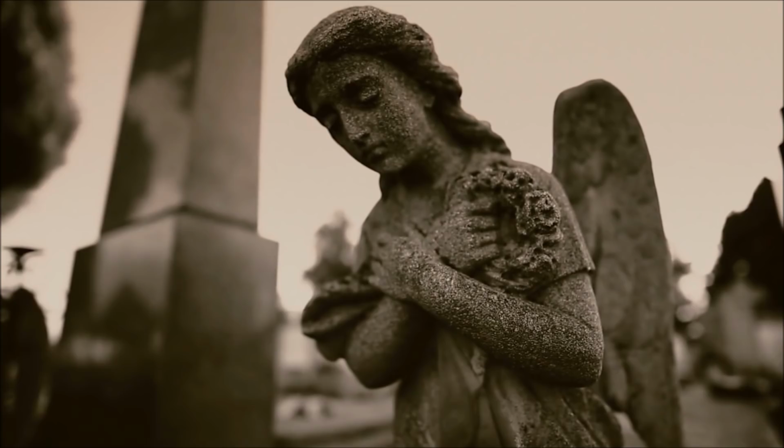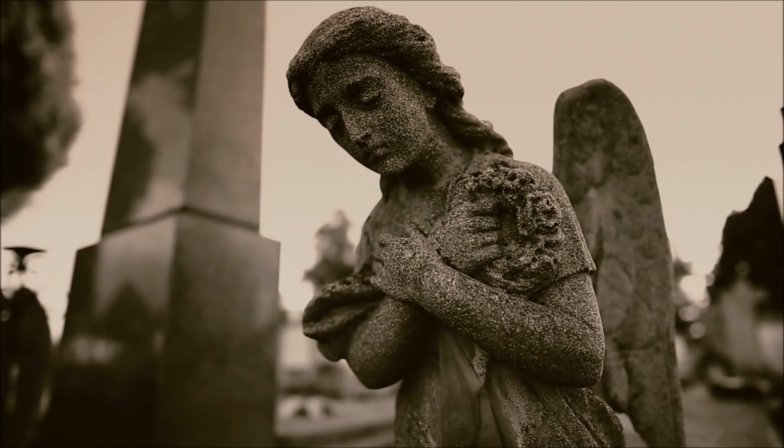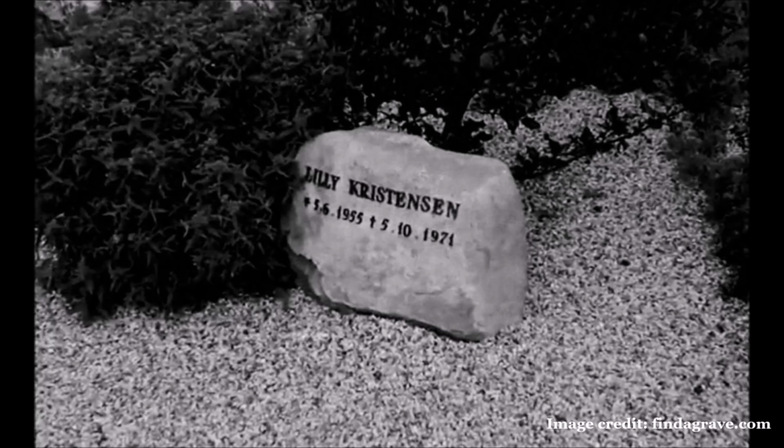Unfortunately, Lilly's mother, Ellie, passed away in 2016, aged 93, and her father, Mads, passed away in 2017, aged 97, both going to the grave without ever knowing what happened to their beloved daughter. Deputy Criminal Inspector Kai Nielsen of the Esbjerg Police told the media that although the case is old, the investigation is still ongoing. In Denmark, homicide cases are never closed until the perpetrator is found, tried, and brought to justice.